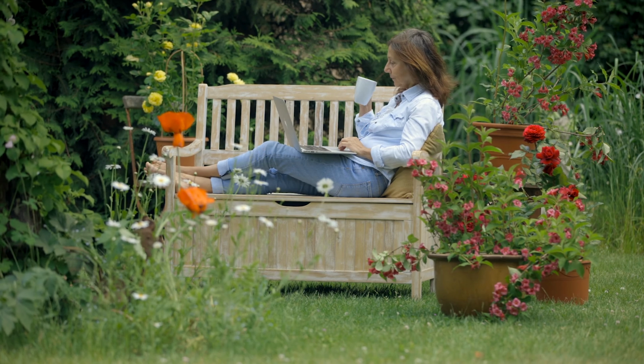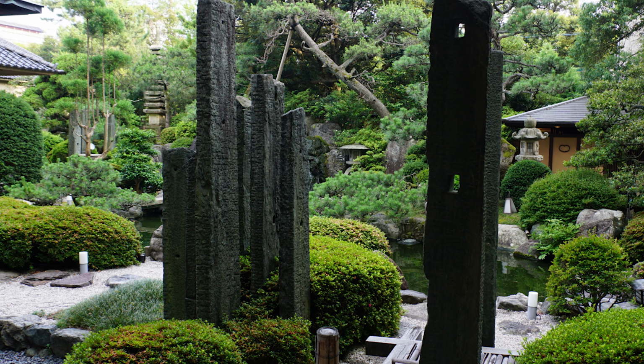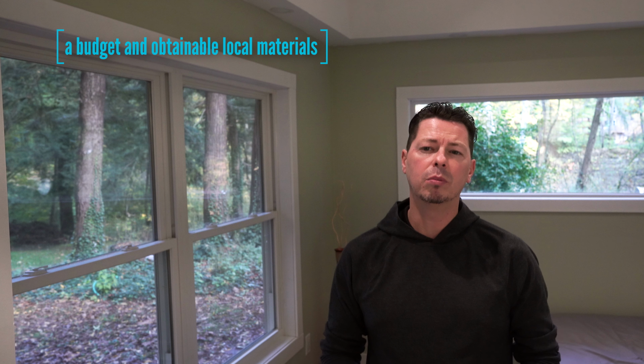As human beings, we all have the desire to bring nature into our busy lives. The Japanese garden serves as a space that allows us to appreciate the beauty of both nature and our creativity. The Japanese garden may seem like a very natural and beautiful space, but what we need to remember is that nothing in the garden happens by accident. Japanese garden designers have spent countless hours trying to create a special place that seamlessly blends together human creativity, a nature-inspired scene, and the practicality of a budget and obtainable local materials. Keeping that in mind will help you to develop the best garden for your space.